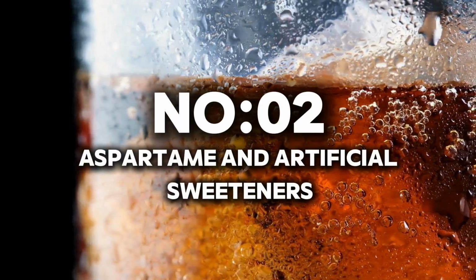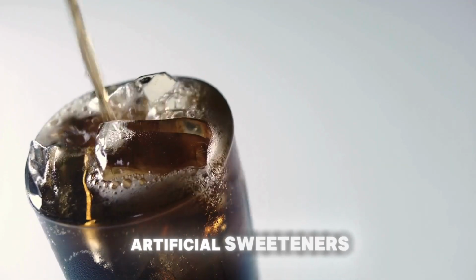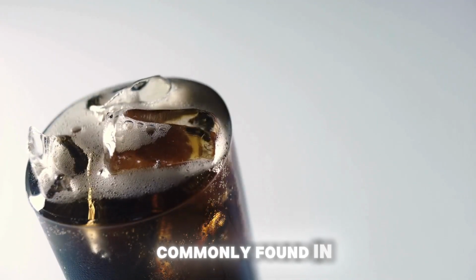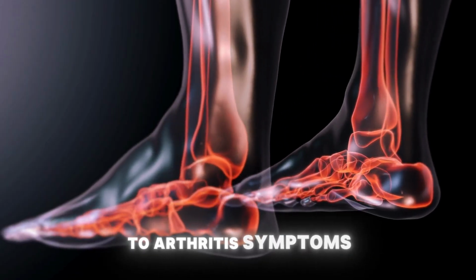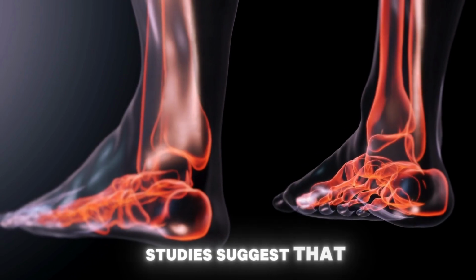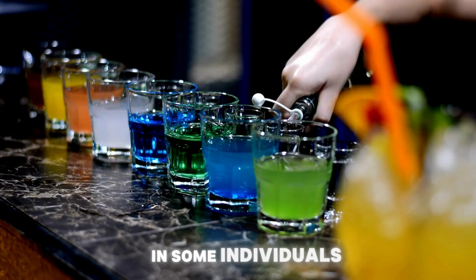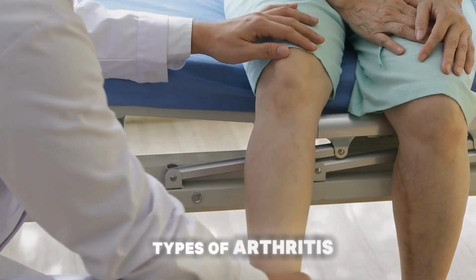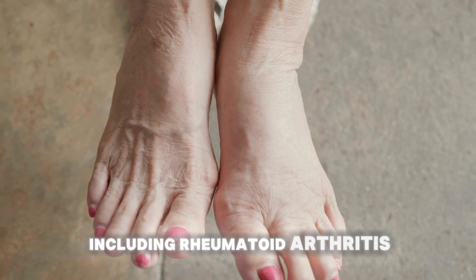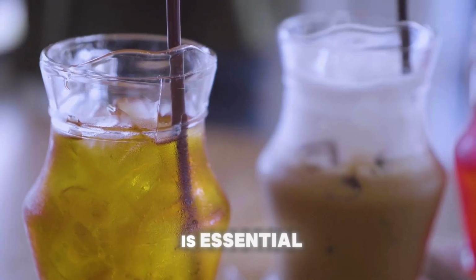2. Aspartame and artificial sweeteners. Aspartame and other artificial sweeteners, commonly found in diet sodas and sugar-free products, can also contribute to arthritis symptoms. Studies suggest that artificial sweeteners may trigger an inflammatory response in some individuals. Chronic inflammation is a hallmark of many types of arthritis, including rheumatoid arthritis, RA, so avoiding these sweeteners is essential.